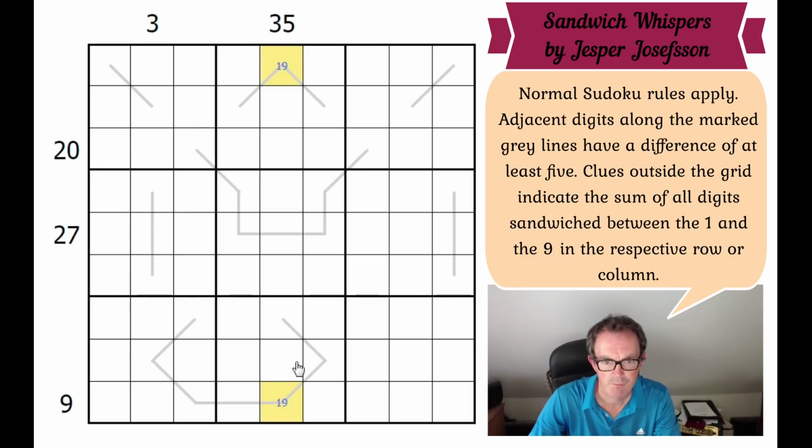And I'm tempted. Shall I do shading? I'll try and hold off on shading. Sometimes with sandwich Sudoku, it's a very good idea to shade in cells that can't be 1s and 9s. So you could shade in these squares, for example, but I'm not sure whether it'll be necessary to crack this one. Actually, I am going to do it, because this 9 clue down here must be at least 2 cells. Therefore, these 2 squares can't be 1s and 9s. So maybe I should keep track of that.